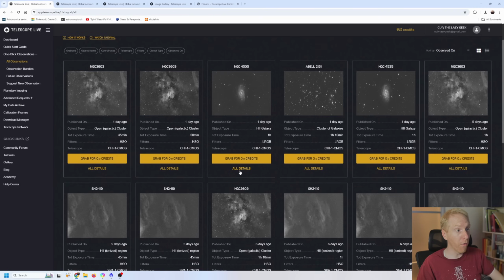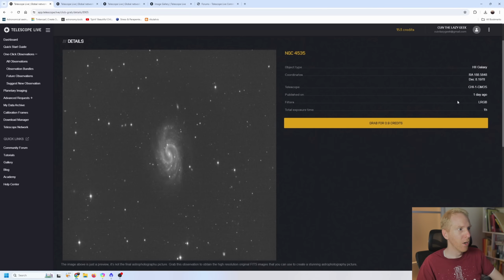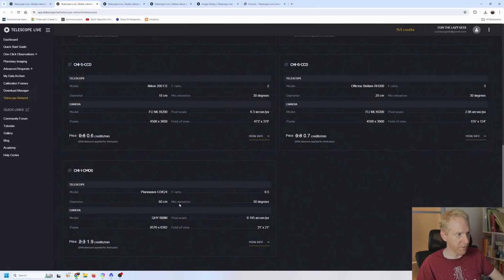And you can click on all of the details to look at what's available in there, right? So this is the object type. You can see that it was taken with the Chile 1 CMOS telescope. So you could go to the telescope network and see what is this Chile 1 CMOS, and you can see it is taken with a plane wave CDK 24, which is crazy, and a QHY 600M. So you have all of the details that are available there.